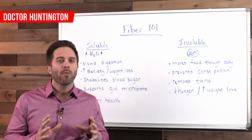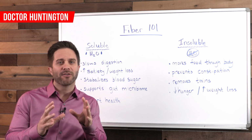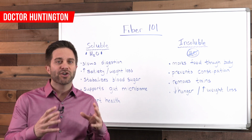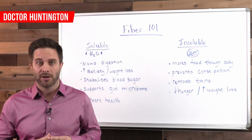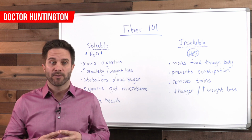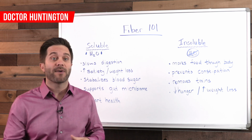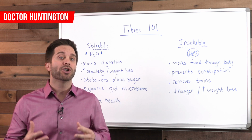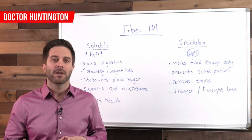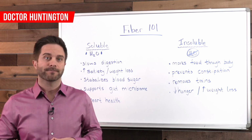So soluble fiber partially dissolves in water. And what happens is it forms a gel-like substance once it's in the gut. And this gel helps to slow digestion, which is good because that helps to stabilize blood sugar levels. As an example, it's why eating an orange, which contains fiber, will not raise your blood sugars as quickly or as much as a glass of orange juice. The orange juice is all the sugar, with the fiber removed from it.